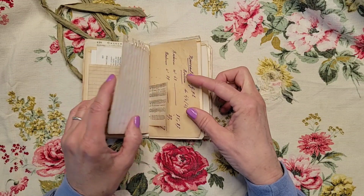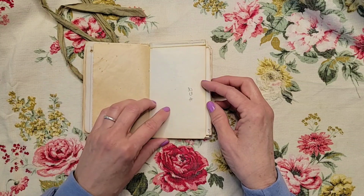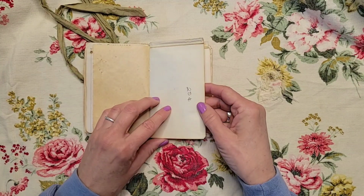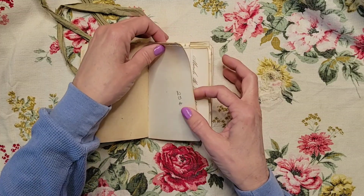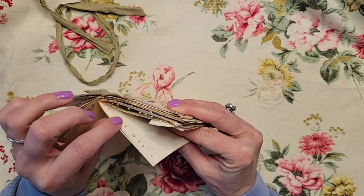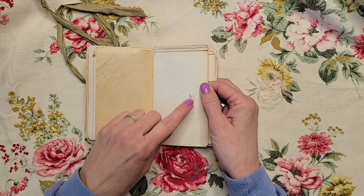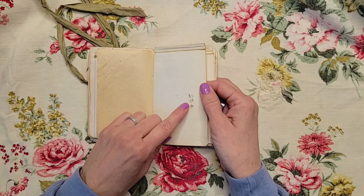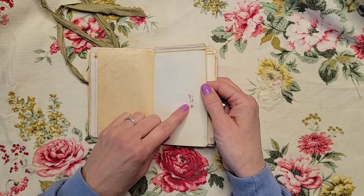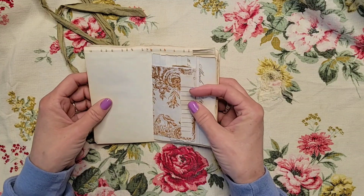I love this journal. I think it's just beautiful. It's just simple. And look, y'all, this is one of my favorite pieces of ephemera. Look at that. It still has the stitches and everything in it. I couldn't take that off. I just couldn't bear to do it. Originally, the book that I got this out of was 25 cents, maybe at a yard sale or something.